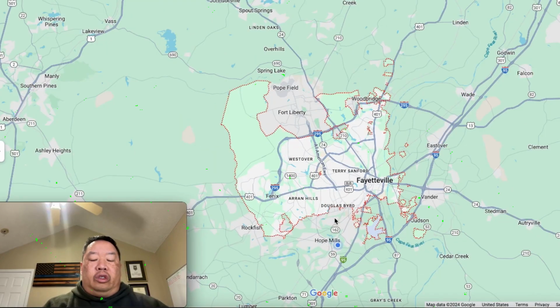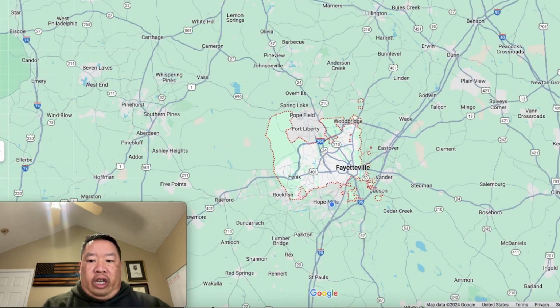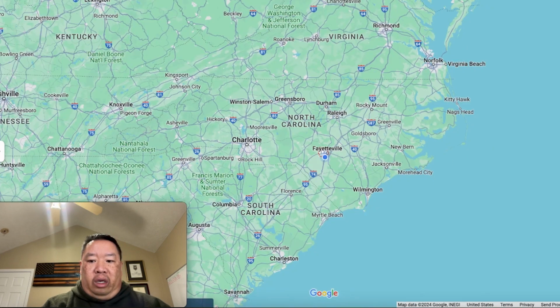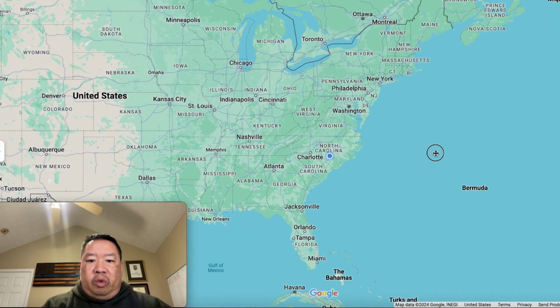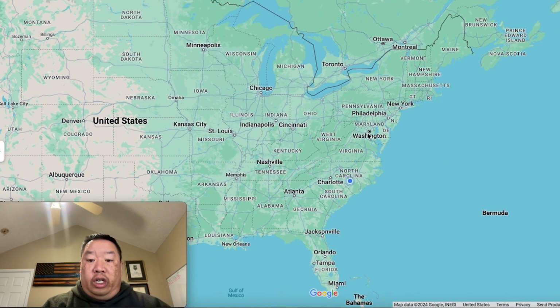All right, so we're going to get started. As you see, here is Fayetteville, North Carolina. First thing I'll do, I'm going to zoom out a little bit, show you the entire state and what is surrounding Fayetteville. Here we are. Here's Wilmington, Charlotte, Greensboro, Durham area. Of course, we've got South Carolina right below us, Georgia, Florida, and above us we've got Virginia, West Virginia, DC, New York, Philadelphia.